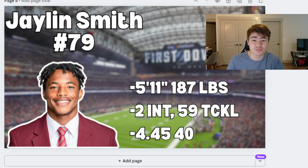And finally, maybe the most perplexing pick of the draft so far, that's Jalen Smith. The Texans trade up from around like 102, I want to say, and go get Jalen Smith. They went up and got Jalen Smith. I'm not 100% on what his round, it was 97. So excuse me for that. 97 on Jalen Smith. 5'11", 187 pounds. A lighter player, 2 interceptions, 59 tackles. Look, I'm not going to lie to you. The consensus from the draft people was that this was a 6th or 7th round pick that the Texans ultimately chose in the 3rd round.